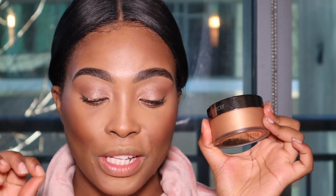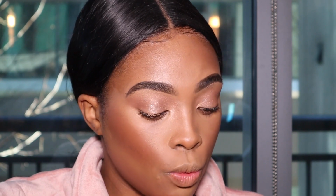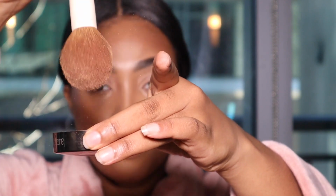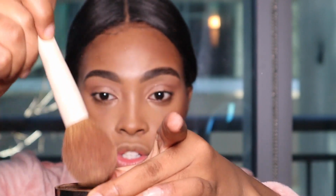Hourglass translucent powder in the shade Glow. I chose this powder because it's not completely matte. Now with this powder, you do want to take either the puff, but I'm not going to use that. I'm trying to be quick here. I would just dab in the top here like that. Press the product in the brush, right? The bottom half here.